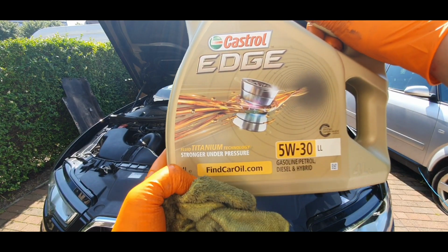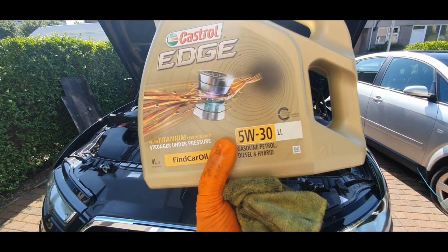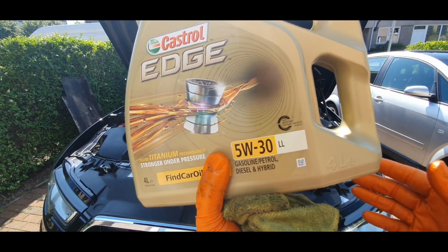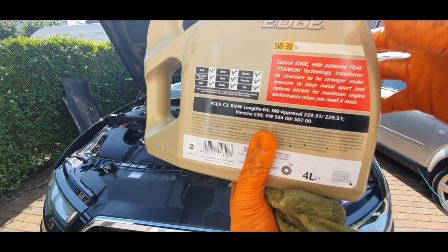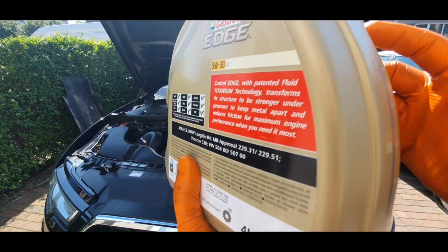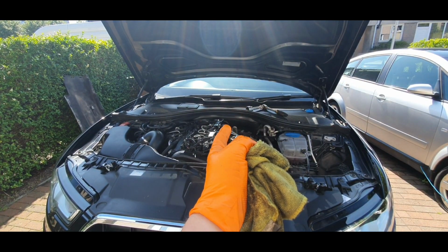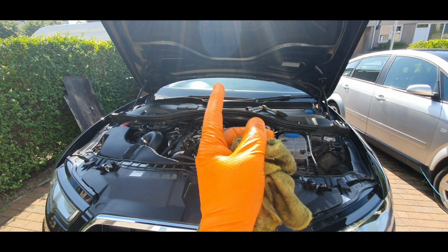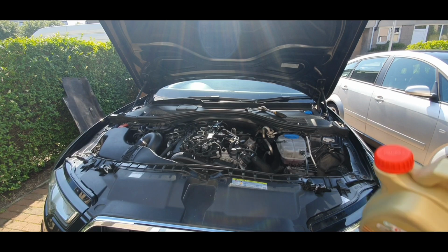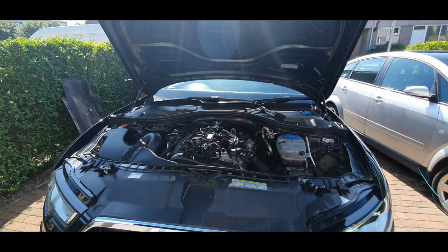So, 5W30 long life. Long life means it's replaced between 30-35,000 kilometers. Don't do this, because you kill the engine. So every 10,000 kilometers, 7,000 miles, I like to change. Anyway, I change quicker because my car, one time I replace the oil, no mileage. But anyway, 5W30, long life.